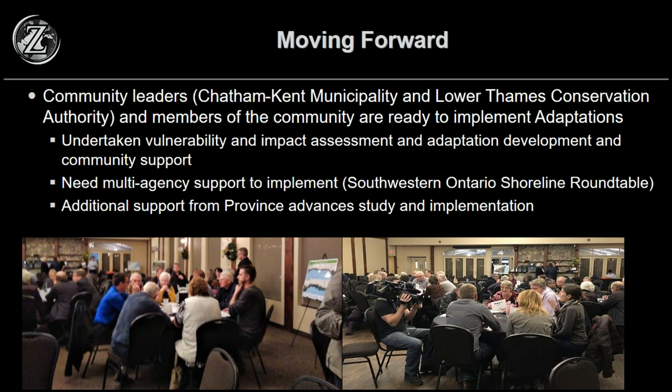The IPCC also is saying that there's a lot of planning for adaptation, but very little implementation. So this Chatham-Kent Shoreline study is a real opportunity to move from planning and design to actual implementation. And so through the funding from the province, we can move this forward and advance the study and implementation. And another outcome of this study has been the Southwestern Ontario Shoreline Roundtable, which is bringing together different agencies to discuss the different mandates and the different needs.